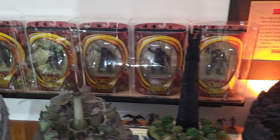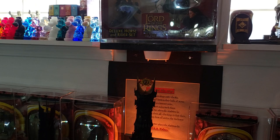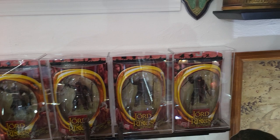I have 10 of them in here on display, and then the Arwen and Gandalf red box. For those of you unfamiliar, my first collecting experience in Lord of the Rings was the Toy Biz collection line, so that's my tribute to it. And hopefully someday I can display the whole collection again if I get enough space. This is identical to the way it used to be. Same here.